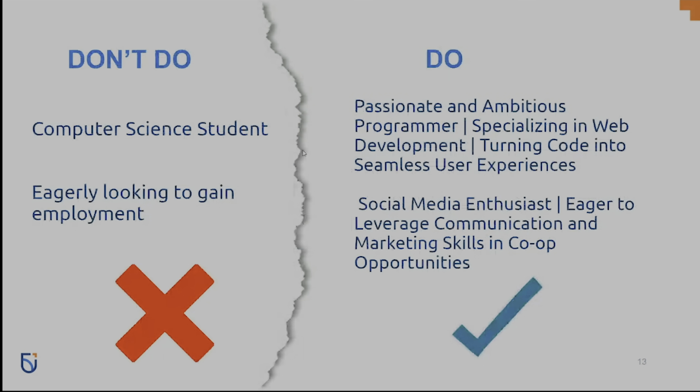All right. So here's some do's and don'ts. So, computer science student. We don't want to state the degree. We want to show what we can do with the degree.